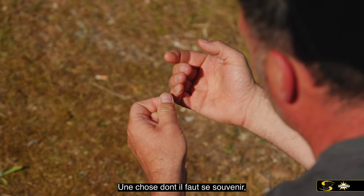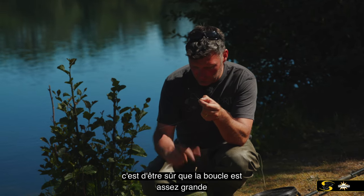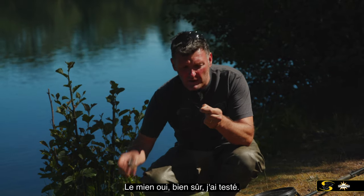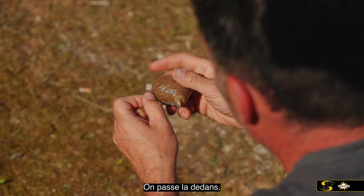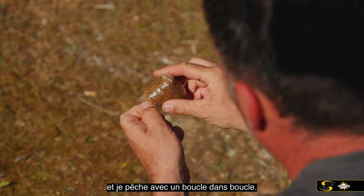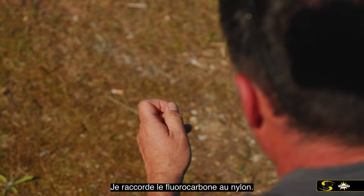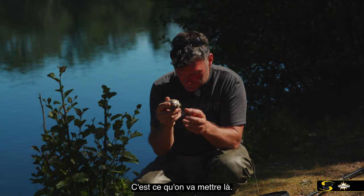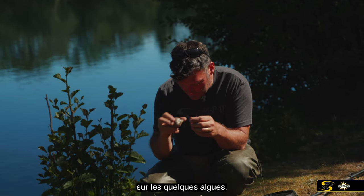So it is simply just a case of passing the loop through. One of the things you've got to remember, and I've fallen foul of this before, is make sure your loop is big enough to get your PVA bag through. Oops. And mine, of course, is, because I've just tested it. So pop that one through there, and I'm literally just fishing loop to loop. I'm not going to fish lead core. I'm fishing fluorocarbon to nylon, and that's it. That is going to be what's going out there. Hopefully that's going to sit on top of that little bit of weed.